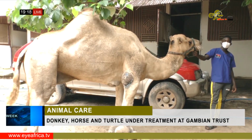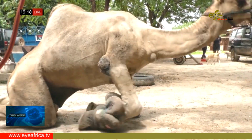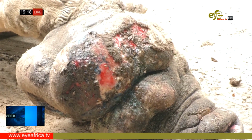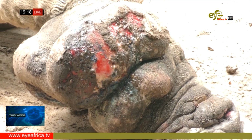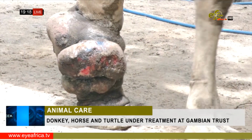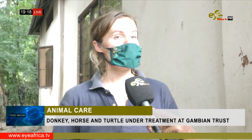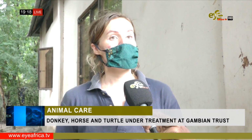Flavia, a camel, is undergoing treatment at the hospital. She suffers from elephantiasis, which is also known as lymphatic filariasis, which causes the swelling of body parts, with the legs being mostly affected. Flavia has spent 2 months here under the care of the cattle handler, Nuri. And Emily, a volunteer nurse from the United Kingdom, explains how Flavia would be treated.